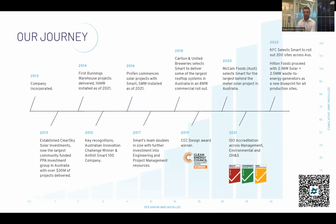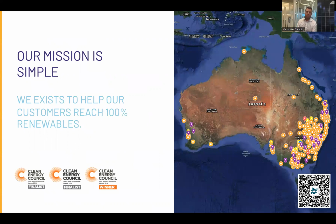We've got a really proud history of working with some of the biggest businesses in Australia, including my favourite one, which is Bunnings. We'll complete their 100th store this year. And we've worked on some of the biggest projects in Australia and all over the country as well. So there's no jurisdiction that we haven't installed a solar system in. And we've got about 1,500 sites under monitoring, and really we exist to help our clients get to 100% renewables.